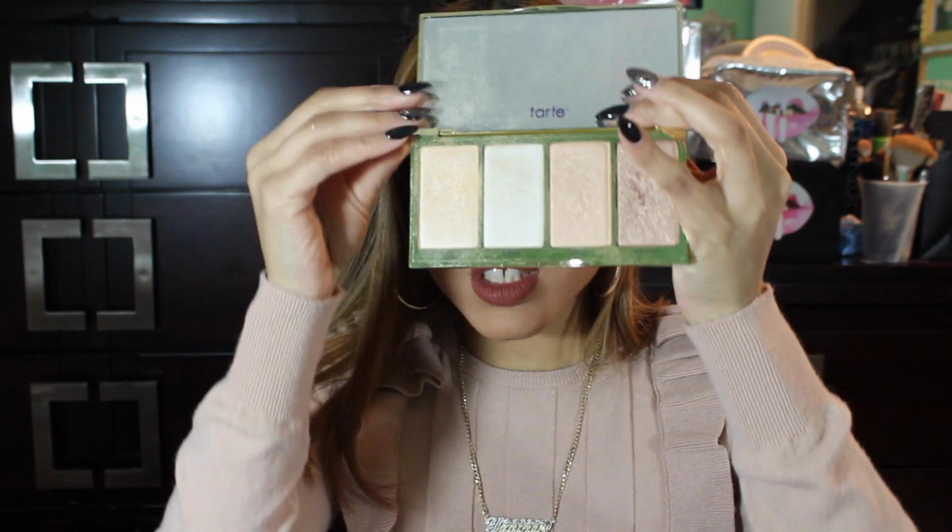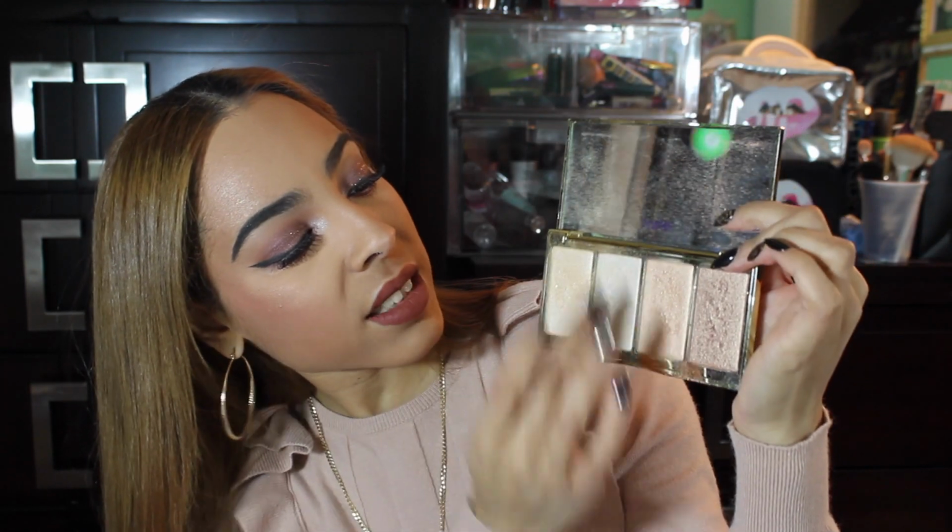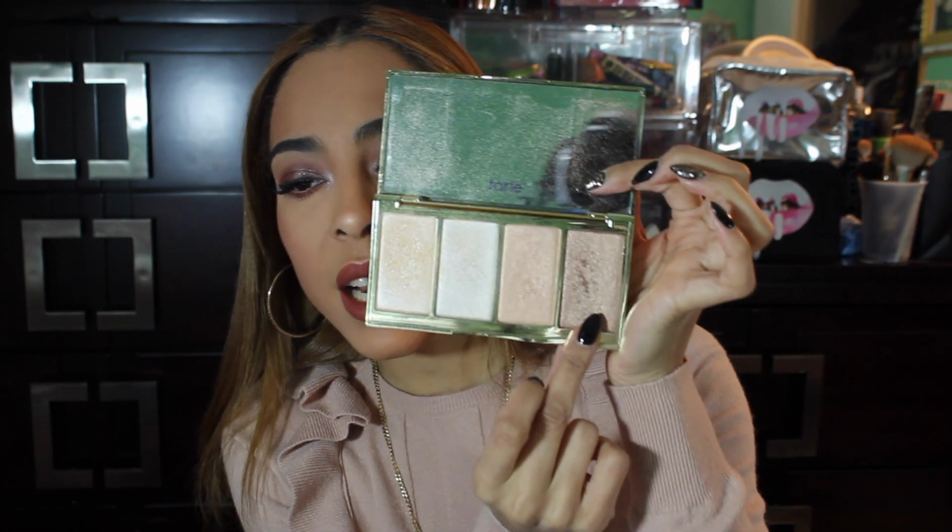My last 2 highlighters are palettes. I'm going to start with my Tarte Skin Twinkle palette because it's the very first highlighter palette I ever got. So I love it. It's my baby. It comes with 4 beautiful highlights. If you had to get a highlighter palette, it would be this one, because it has 4 different tones. It has the peachy gold, the champagne gold, the rose gold, and the bronzy kind of gold, and it smells scrumptious.